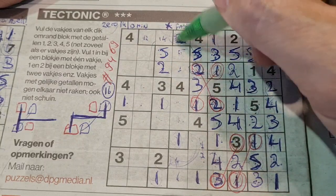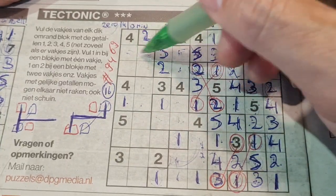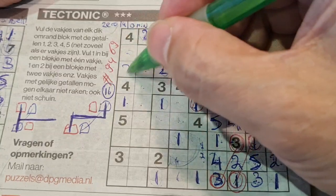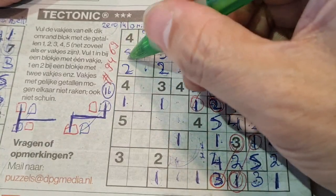1 and a 2. We have a 2 now. No 2 there. 2 should be here. No 1 goes there. These 2 boxes can be 2. Those 2 boxes can be 2. So 1 box left for 2 in this area. It's supposed to be here. These 2 boxes can be 5. So 1 box left for 5 in this area. It's supposed to be here.